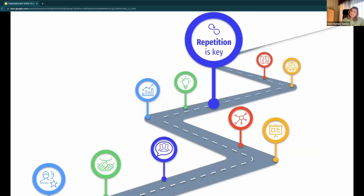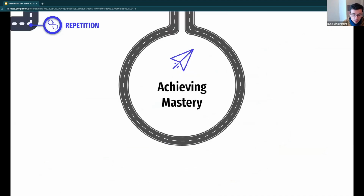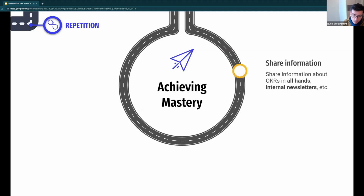So repetition is key. Sara already mentioned this previously, but in order for us to achieve mastery, or the expected mastery, we need to share information. So we need to share over and over again across different channels: all hands, internal newsletters, Slack, Teams, whatever you use. It's really important to reinforce the information around the OKRs and how they are moving along, especially at the company level.